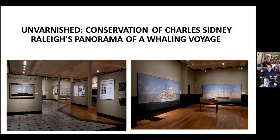To give you a sense, the series had 22 individual scenes. Each of them is 6 feet high by 12 feet wide. So it would have been hundreds of feet long. And it shows the story of the Niger, a New Bedford whaling vessel that traveled for 4 years in the South Pacific around New Zealand, whaling before coming home to port. But the show focuses not just on the story of the Niger and Charles Sidney Raleigh himself and the exhibition of the panorama painting, but it also is thinking a little bit about the challenges of our collection.